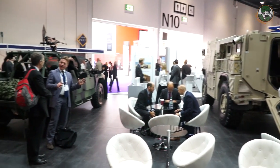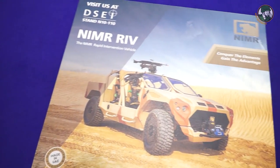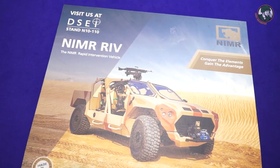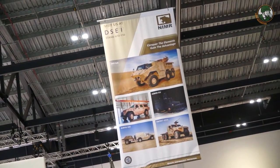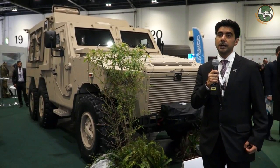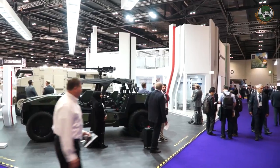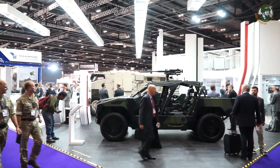The commonality between the 4x4 and 6x6 is up to 90%. It helps with the maintenance and the support of these vehicles. Our relationship with VOP is strategic. We've been working on the NATOization and winterization of these vehicles. We have successfully trialed and tested these vehicles recently.